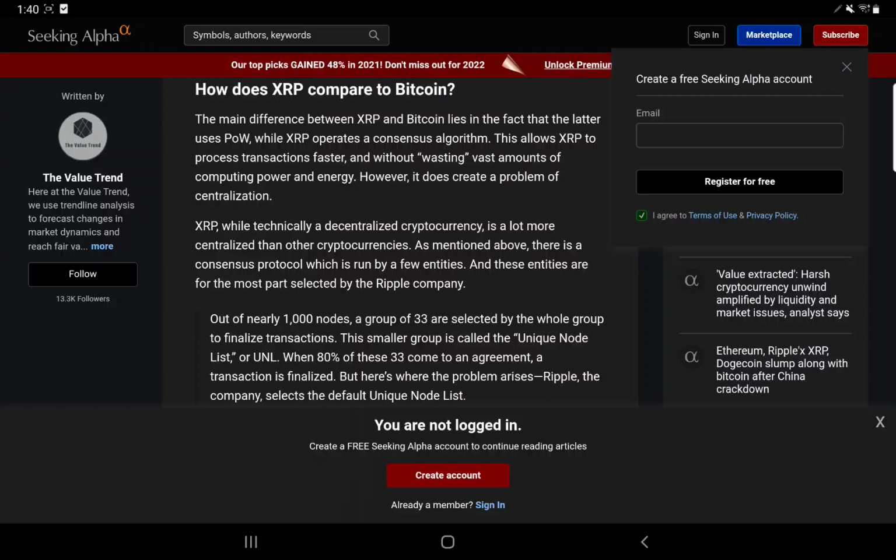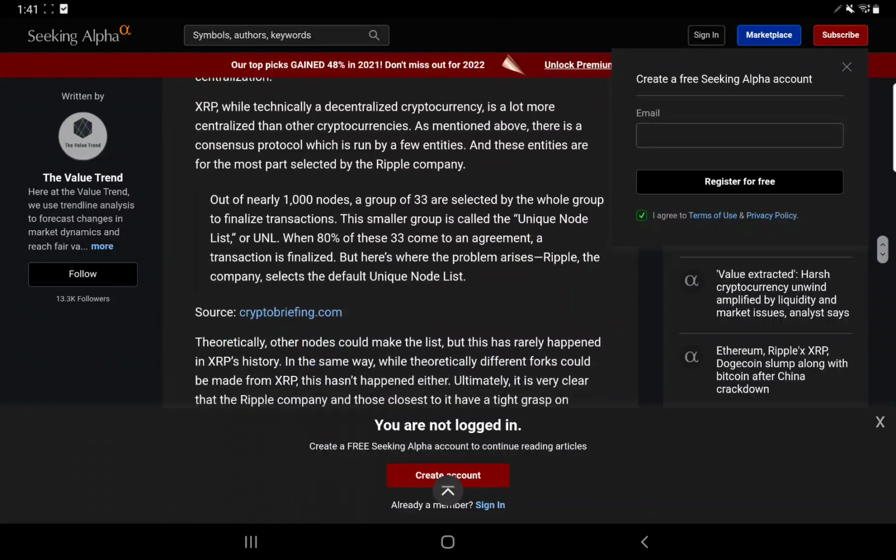The main difference between XRP and Bitcoin lies in the fact that the latter uses POW, proof of work, while XRP operates a consensus algorithm. This allows XRP to process transactions faster and without wasting vast amounts of computing power and energy. However, it does create a problem of centralization. XRP, while technically a decentralized cryptocurrency, is a lot more centralized than other cryptocurrencies. As mentioned above, there is a consensus protocol which is run by a few entities, and these entities are for the most part selected by Ripple Company.